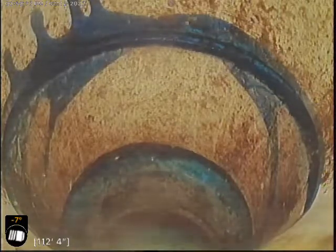This city tie-in is actually on the next block over on Gunnison. The home here shares a sewer line with the house in front on Gunnison as well. And right now you are looking into the city's main line.